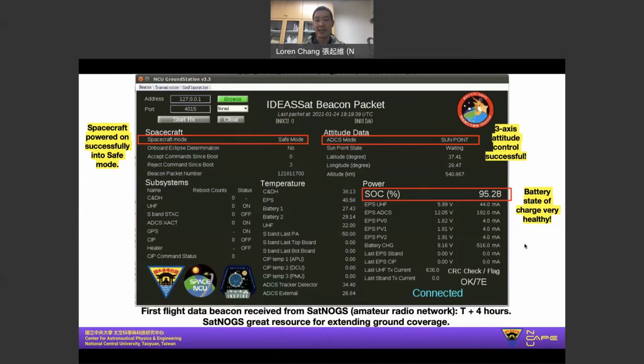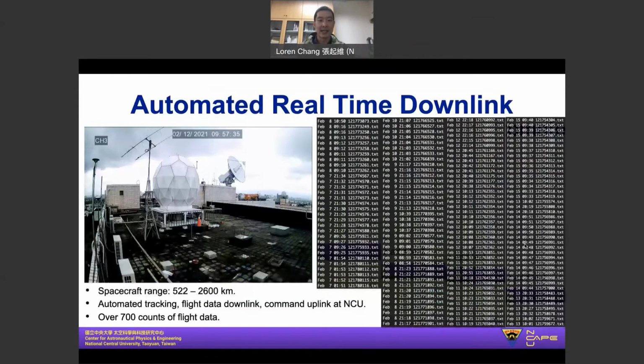We also found that our spacecraft was successfully engaged in three-axis attitude control, and the state of charge of our battery was very healthy at 95.28%. The currents, temperatures, and voltages of all of our subsystems were within expectations, which demonstrated, again, that our students had demonstrated very good workmanship, and our spacecraft, at least for now, was functioning in a stable state, and we could begin the commissioning process.